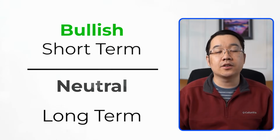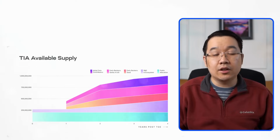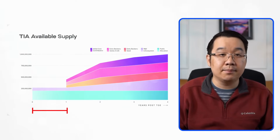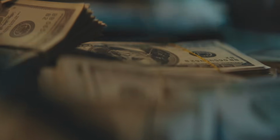Well, that was a lot of pros and cons to consider, wasn't it? But here's my final verdict. I'm bullish short term, but neutral long term. Because although you can argue that TIA is currently overvalued, there are no token unlocks in the next 10 months, meaning that we don't have to worry about insider selling pressure for now. And in the short to midterm, TIA has room to run for all the reasons I listed in my pros section. But I would definitely take profits before the November unlocks, as that's what I'm personally worried about.